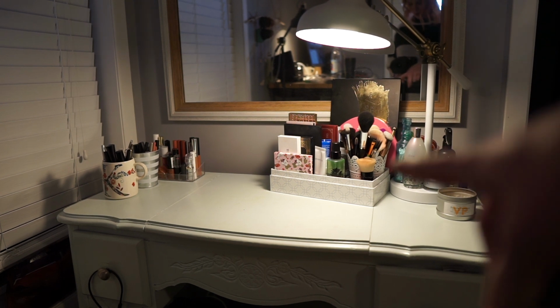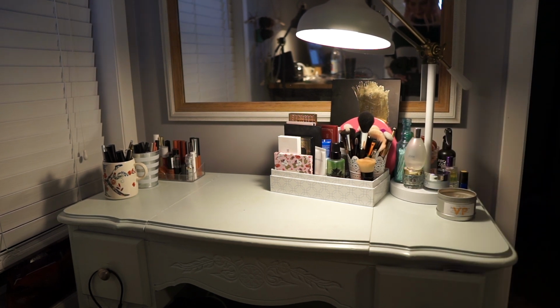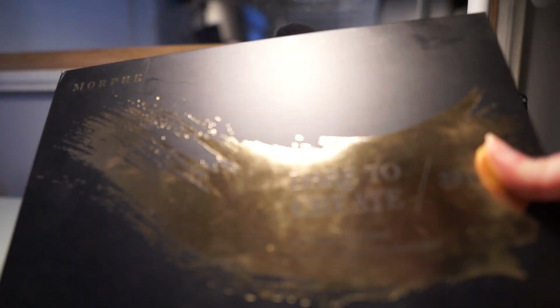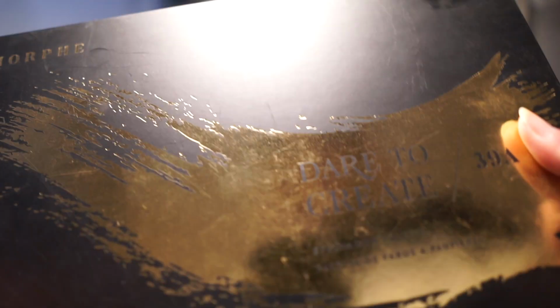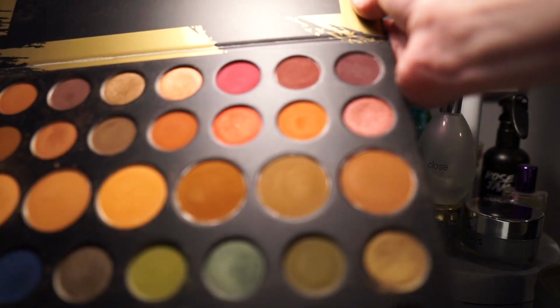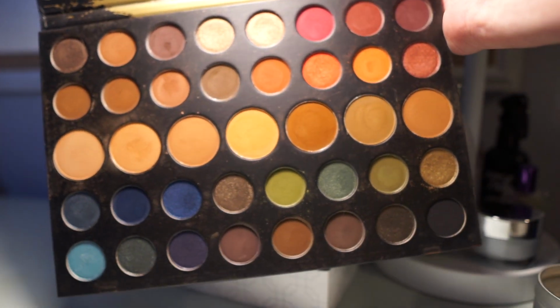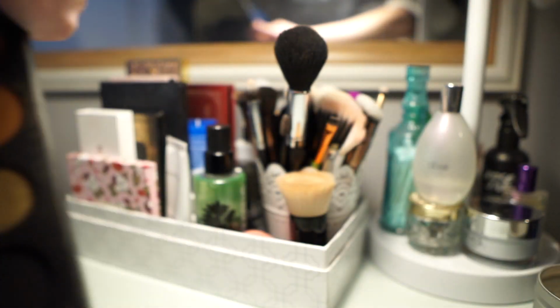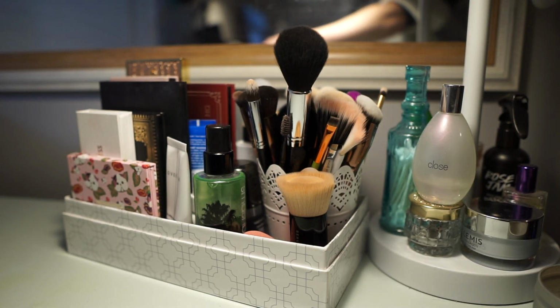So let's start with what is up top in this box here. Back here, I do have some bigger palettes. I have this Morphe Dare to Create palette. This is the 39A. This was a limited edition palette, but it is now a palette that they have all the time. I got this for Christmas last year. It's a really great palette. My sister got it for me. Love it. Thanks again, Lindsay.